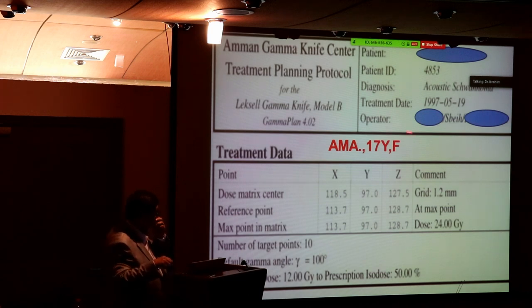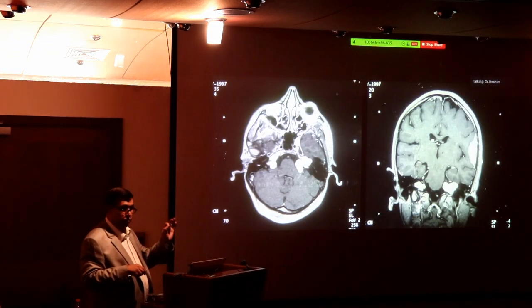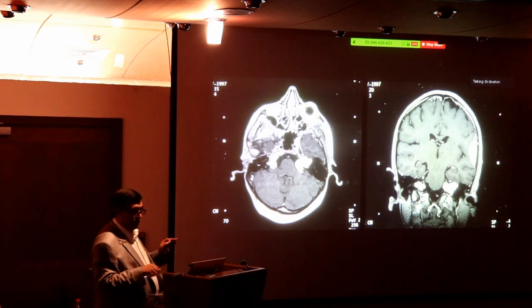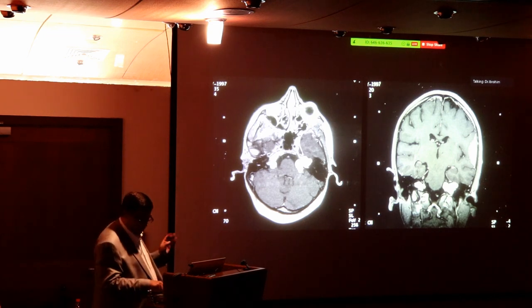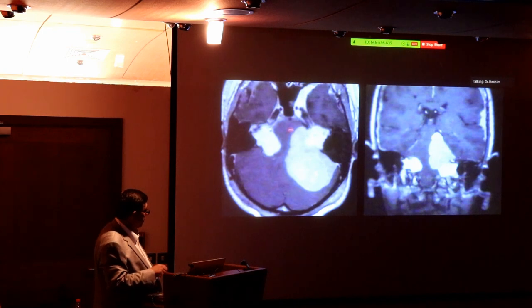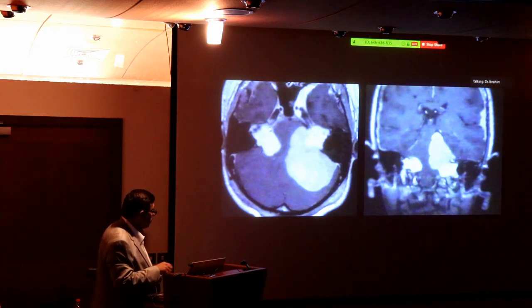One of my cases, and this is my name, this is the treatment date, 97, and this is a female, 17-year-old. This is neurofibromatosis type 2: bilateral acoustic neuroma, bilateral cavernous meningioma, cortical meningioma. So we went for the largest tumor on the left side and gave it gamma radiation. She disappeared, came back with this. This is a tumor that developed on the top of this tumor.